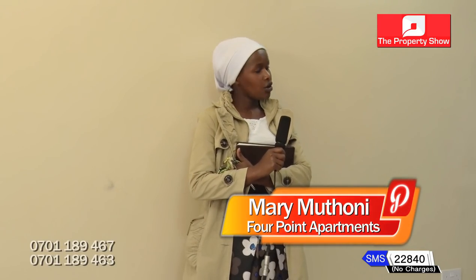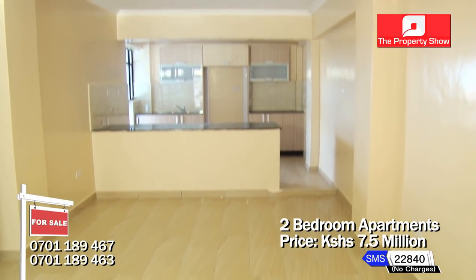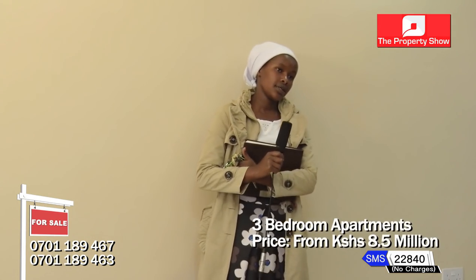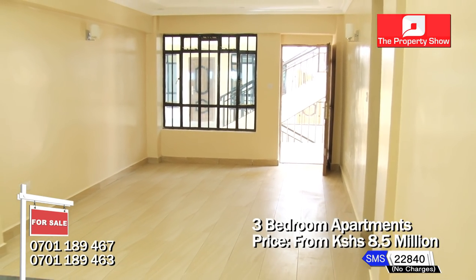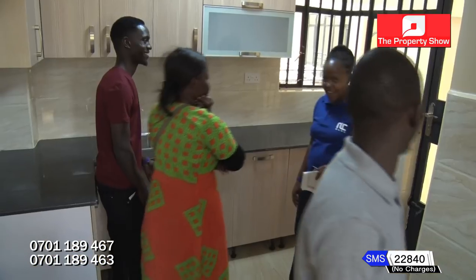Two-bedroom, for a price of 7.5, that's how it's bought. You pay either cash or mortgage. You're given two weeks to do your deposit, that is the 10%. The rest, you're given a 90 days period. Renting, you fetch a 55 or 50. We have a lift, we have solar panels, and we have a borehole and underground parking.